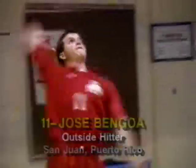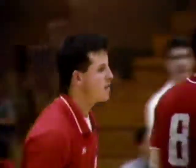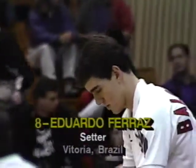Bengoa on serve, still at 3s, and yeah, that one didn't exactly hit his hand where he wanted it to. Well, why don't you be a little more politically correct on that one? Just a poor toss. He hit that ball way above the midline.